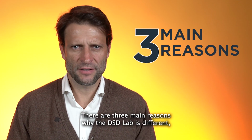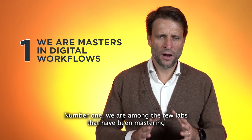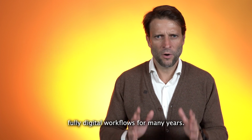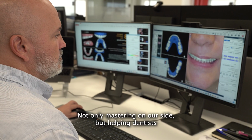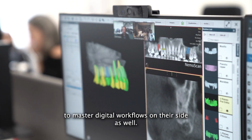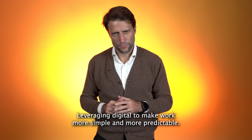There are three main reasons why the DSD Lab is different. Number one, we are among the few labs that have been mastering fully digital workflows since many years. Not only mastering on our side, but helping dentists to master digital workflows on their side as well. Leveraging digital to make work more simple and more predictable.